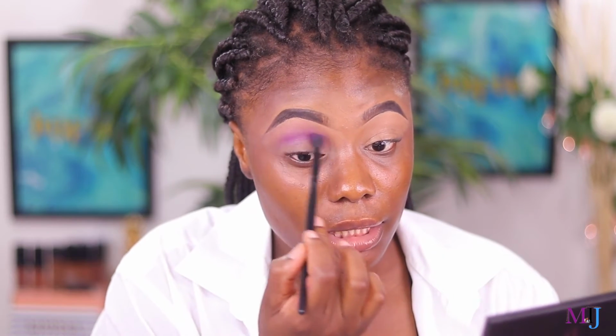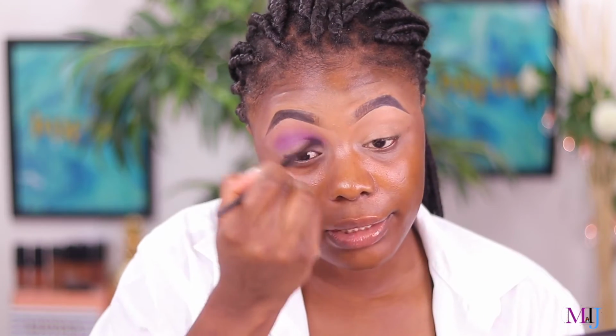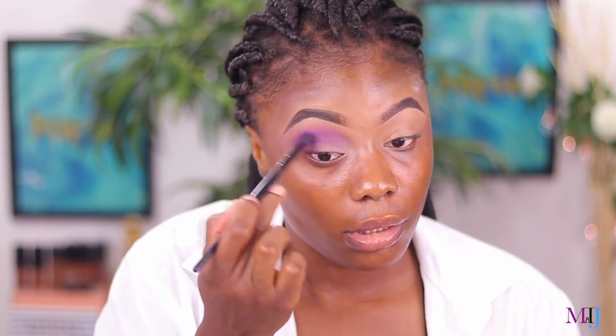Okay, I'm just gonna gently mix it with the other matte shade and just put it in my crease right here. Okay, that's mixing nicely. I'm just gonna go gradually, you know, I really like purple, and I'm gonna start building it up, mainly focusing the heaviest on the outer corner and the softest in the inner corner because I'm gonna cut the crease. See, that is really blending nicely.